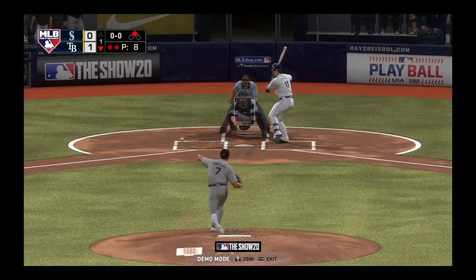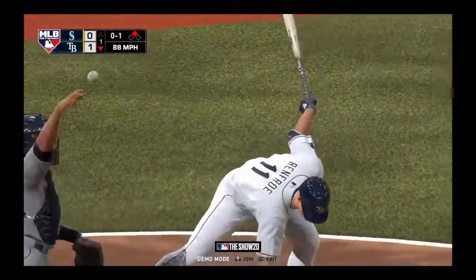Into the box now, Hunter Renfroe, as he takes a called strike at the knees. It's 0-1.